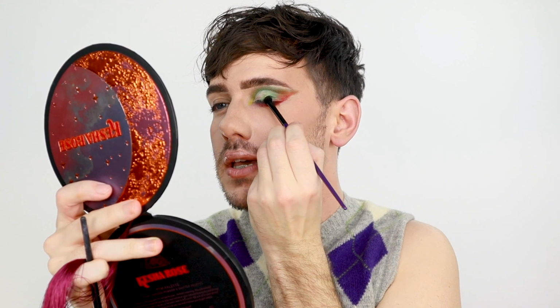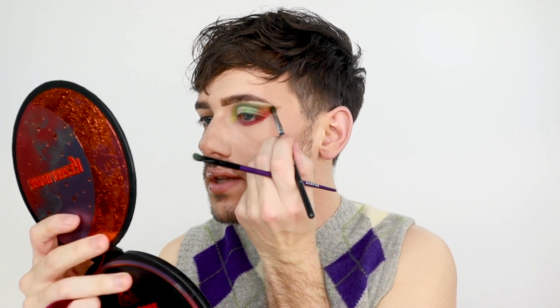Okay, so now I'm placing Godzilla in this outer corner, and then I'm gonna go in with Spaceship and blend that over top of my lid. I'm kind of living for this look. Everything is blending really nicely, really beautifully. I'm not really having any problems blending anything, which is more than I can say for other celebrity brands out there.